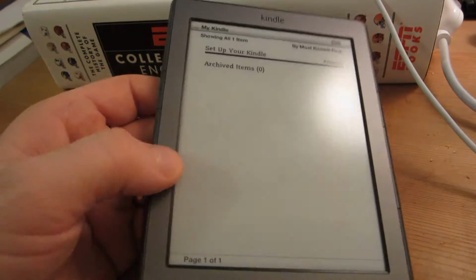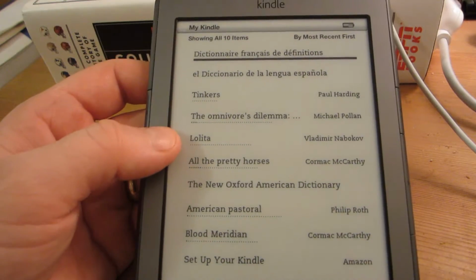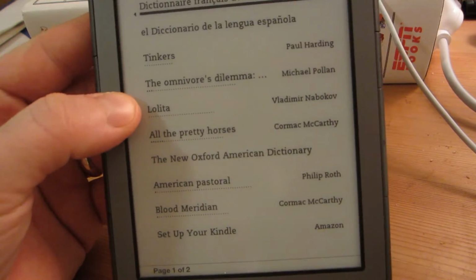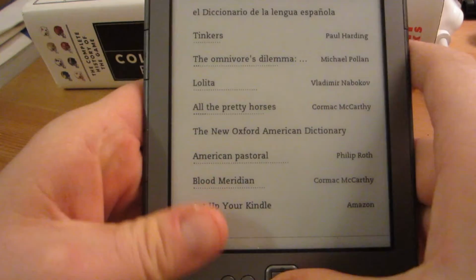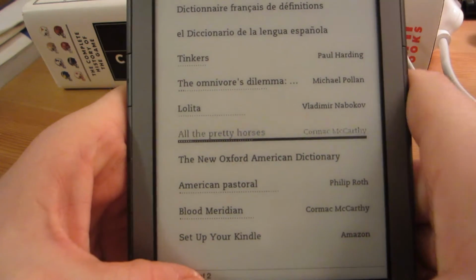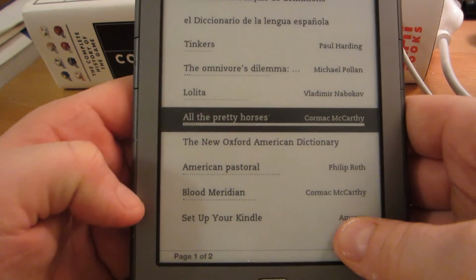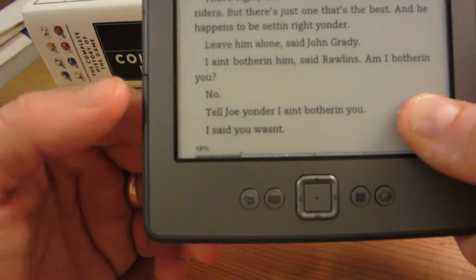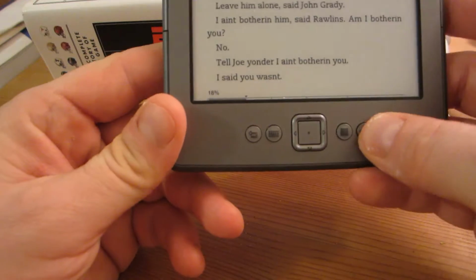So here we are, we're back. Okay, now look, notice how the titles weren't there originally. It has to scan. And it comes back up with all the titles, and it actually even does remember my places. So I'm reading Cormac McCarthy, All the Pretty Horses, and I'll push that. Great book, by the way. And it does bring me back to my place where I was.